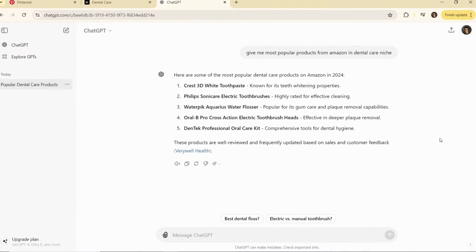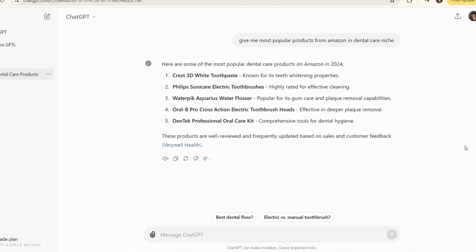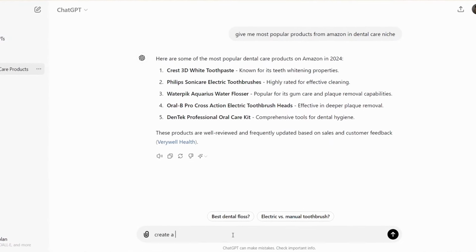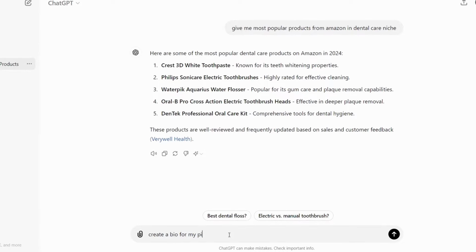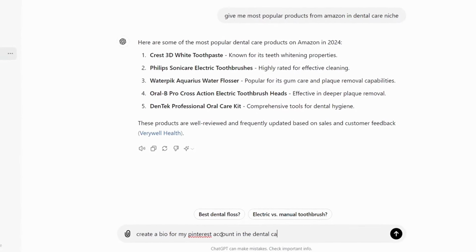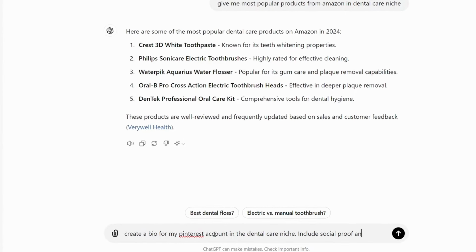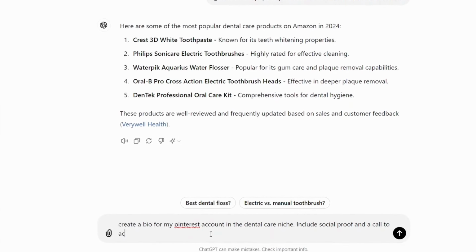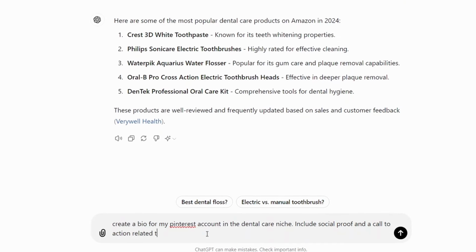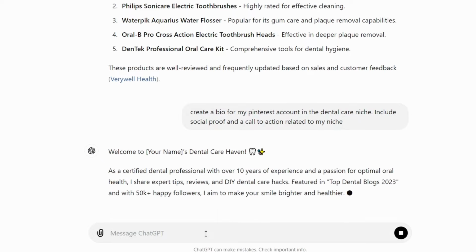For step 4, we are going to modify our Pinterest account. Go to ChatGPT and type in something like this. Create a bio for my Pinterest account in the dental care niche. Include social proof and a call to action related to my niche. Click enter and wait for a couple of seconds for ChatGPT to generate your bio.